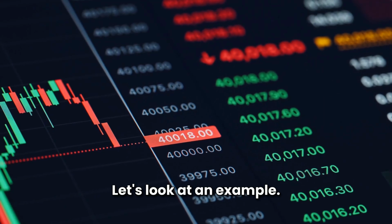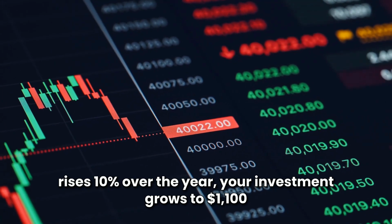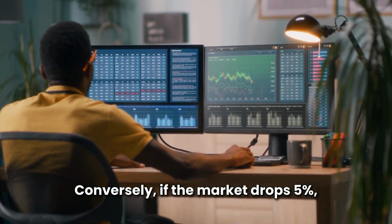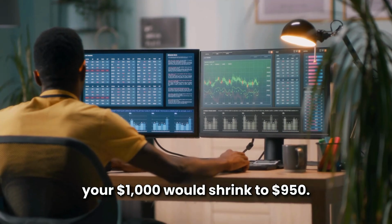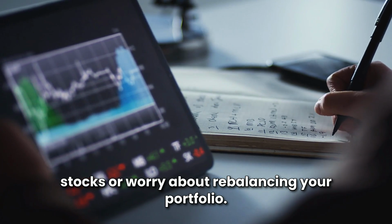Let's look at an example. If you invest $1,000 in SPY and the S&P 500 rises 10% over the year, your investment grows to $1,100, minus a small fee for the expense ratio. Conversely, if the market drops 5%, your $1,000 would shrink to $950. SPY is a simple way to follow the market without needing to pick individual stocks or worry about rebalancing your portfolio.